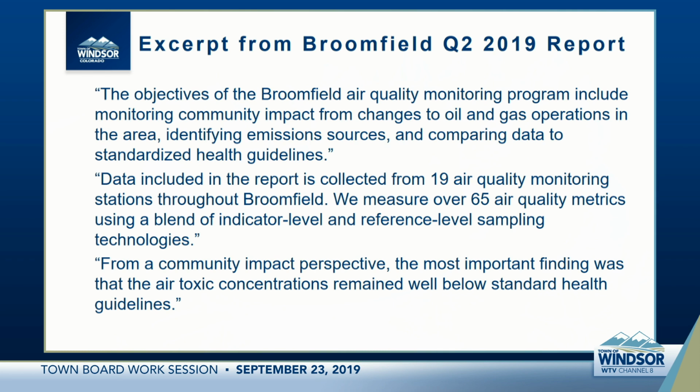Sure. So all three, especially Broomfield and Longmont, are so early in the phases of their testing that they really don't have a lot of data built up yet. But Broomfield did release their first report earlier this year in April, and then just a few weeks ago they had their quarter number 2 report. So they do have a comparison between earlier this year and just now.